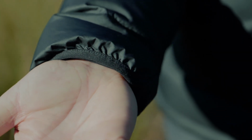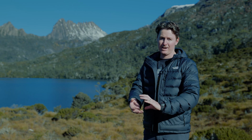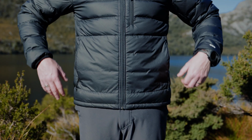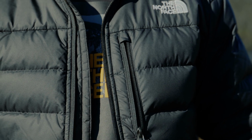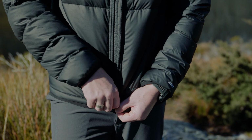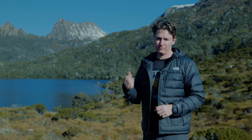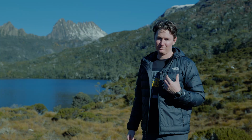You've got elastic binding on the cuffs, so they're great for stopping the sleeves from pushing down your hand, covering your hand. They just sort of sit nicely on your wrist. 2 side zips down low to keep the hands warm, and a nice handy pocket on your front left chest for a few other items. One other little thing, I just find the zips glide really nicely. They're not too stiff or catchy, and they're not too light, so they're just nice and solid and they just run perfectly, and that's just what you get when you get a high quality jacket like this one.